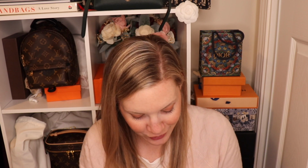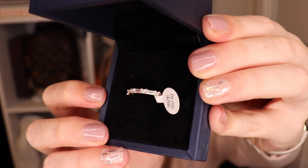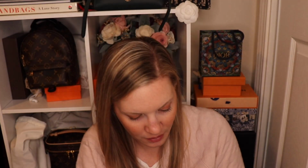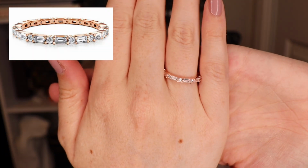I keep wanting to put them on my finger so quickly because I really think they're really pretty. This piece is more of a rose gold look with slight little faux diamonds. They're very pretty. And let me show you it on my finger. You might be able to see it a little better. It does have like 2 different types of stones.